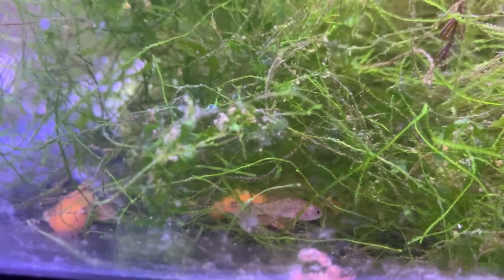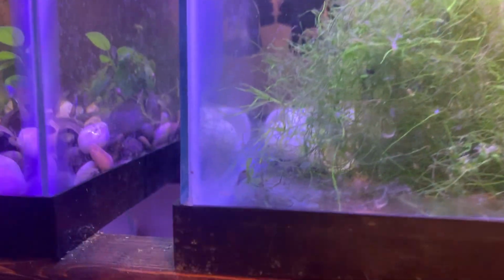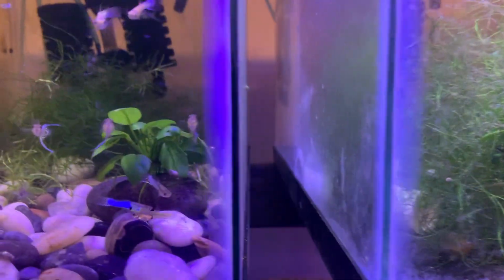And you're looking at almost a full grown fish right there. They do not get huge. They stay at about an inch and a half. We're gonna see more of them in a different tank just in another minute in this same rack system.